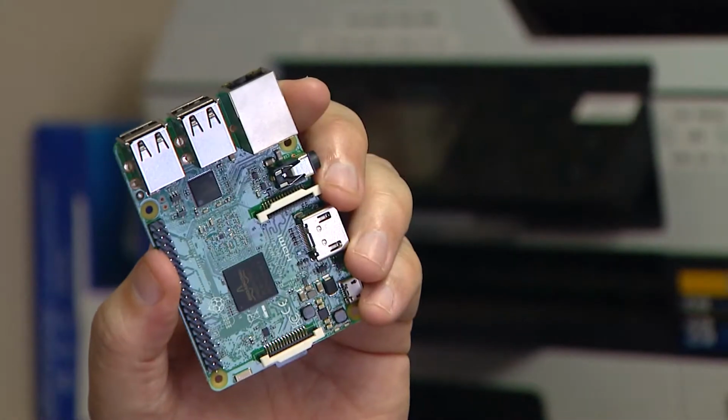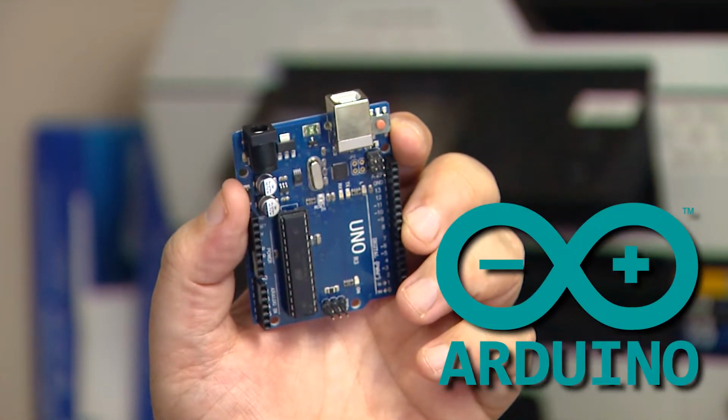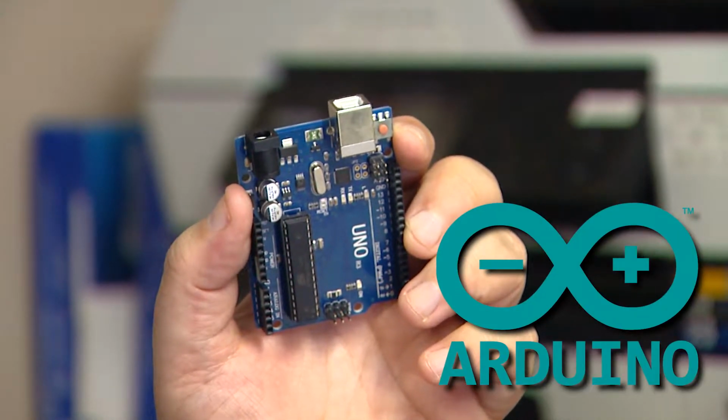Let me show you. This is a microcomputer. This is a microcontroller. Yeah, I know, they look very similar, but stay with me here. One of the things that has exploded over the last several years in the maker community is the availability of small, powerful microcontrollers. This is an Arduino. It's designed by an organization in Italy and is available as an open source design, which means anybody can manufacture these. In fact, this is not even an actual Arduino. This is an Arduino clone that I bought for $5.